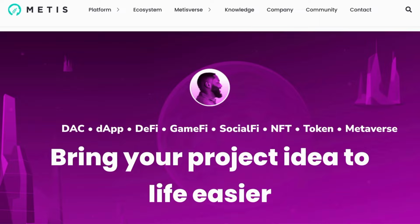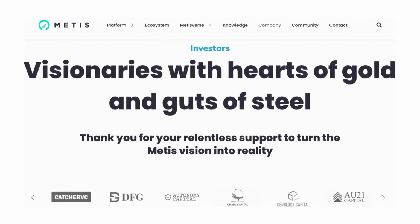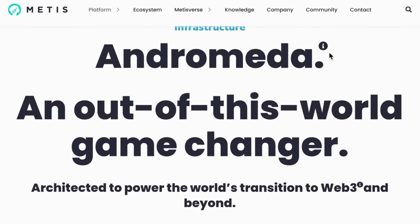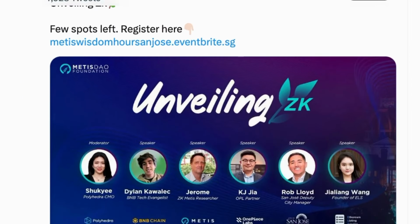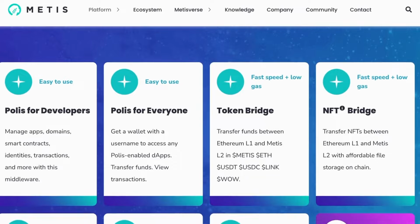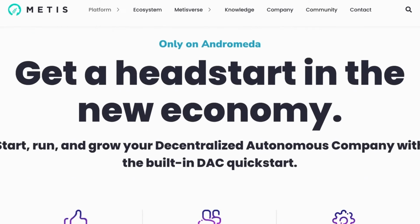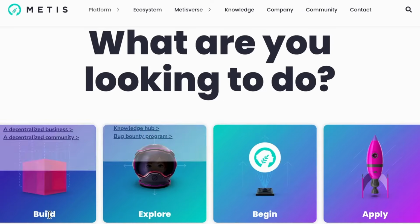Metis has a strong team of experienced developers, advisors, and investors who are dedicated to advancing the project's goals and ensuring its success. Our team's research has shown Metis to be a solid project, and we believe Metis to be a great investment at this time, but always do your own research. As the crypto industry continues to evolve and mature, Metis has the potential to become a major player in the space, and investors and developers alike should keep an eye on its progress.